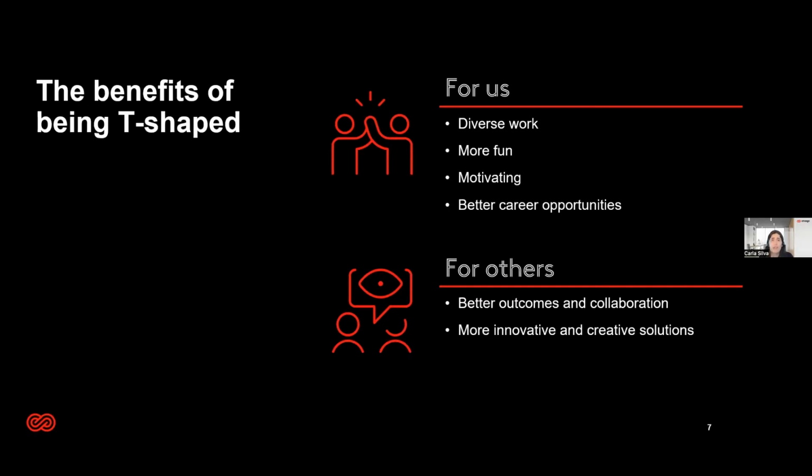For me, it certainly comes down to having the opportunity of continuous learning and also having the chance to find more meaningful work. Another positive thing is that there are so many great opportunities out there in terms of career for T-shaped candidates because of that broader skill set and higher adaptability they do have. They are highly sought after by employers.